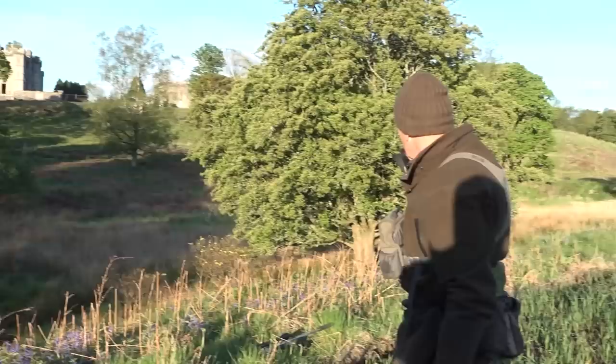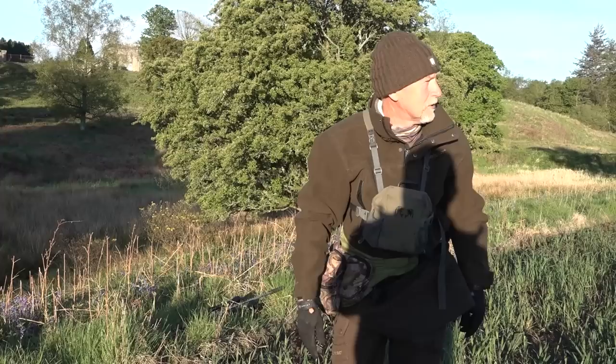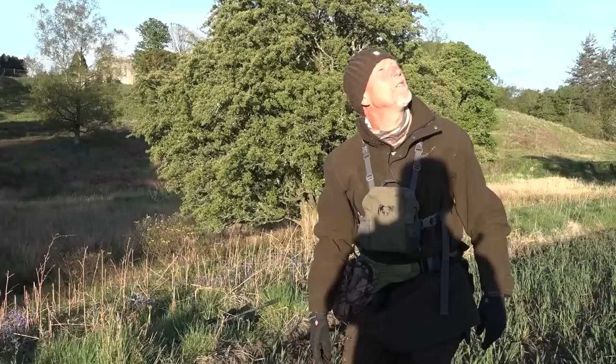So I think that's probably what I would say. A beautiful morning. It's an absolute privilege to be out in countryside like this on a morning like this. I mean, this is Scotland at its best, and 90% of the year it's like this here. So you don't know what you're missing out on.